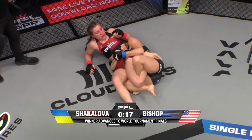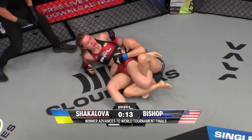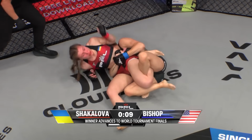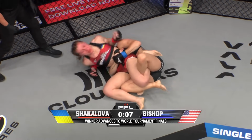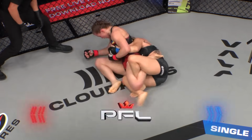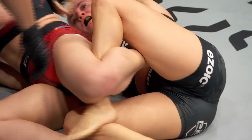Awkward angle on that leg. Yeah, she needs to try and get Ekaterina over. These elbows. Jena Bishop's got to hide her head behind Ekaterina Shakalova's body. She's got to pull Ekaterina over to this side. That's where she can really put drive into that back leg. You can see Ekaterina's hips are too loose, man.